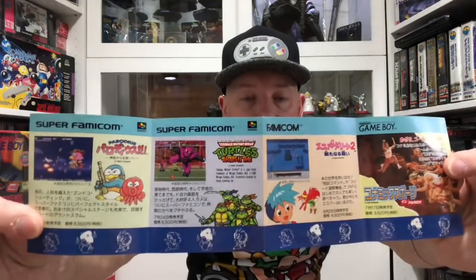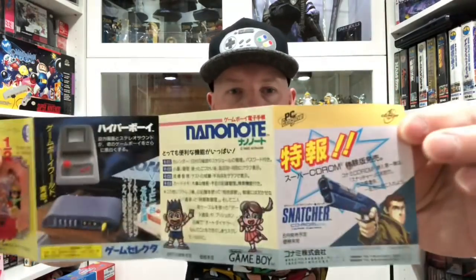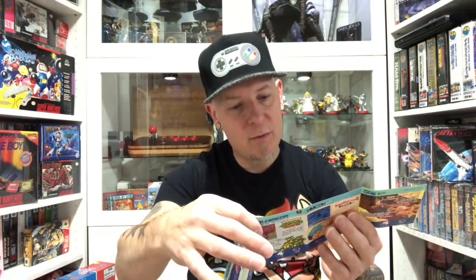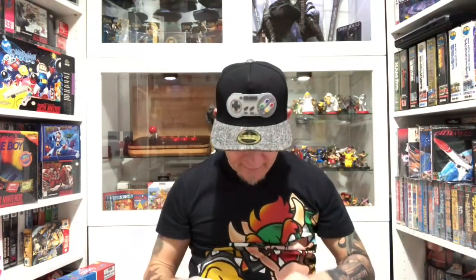Underneath we have, that's different, an advertisement for various games on the system. Turtles, Herodias. What else do we have? I've never heard of that one before. And that's like a decathlon. And on the back we have Snatcher. And then some controllers, God knows what they are. Something for the Game Boy, I think, or, I don't know what that is. Interesting to find out what that is. I'll have to look into that. But nice little advertisement there.